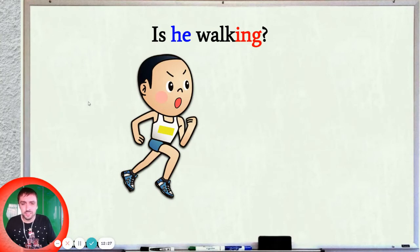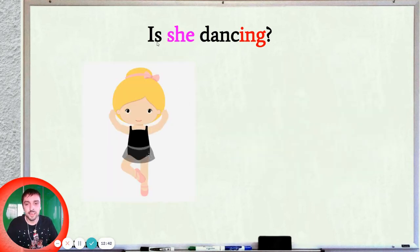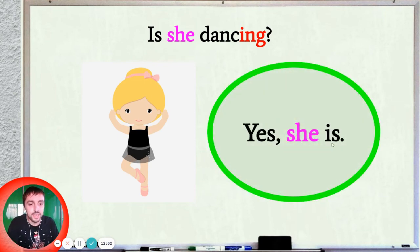Okay, and last, this is the last one. Is he walking? That's right. No, he is not. He is not walking. He is running. Okay. Is she dancing? What do we think? Yes or no? That's right. Yes, she is. I'm asking, is she? So you say, yes, she is.